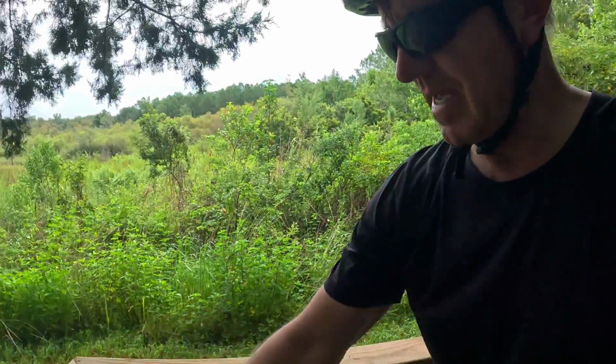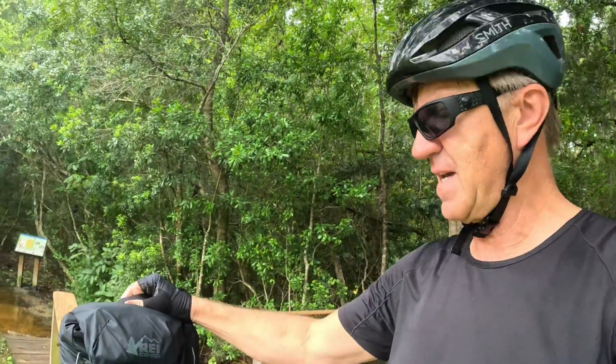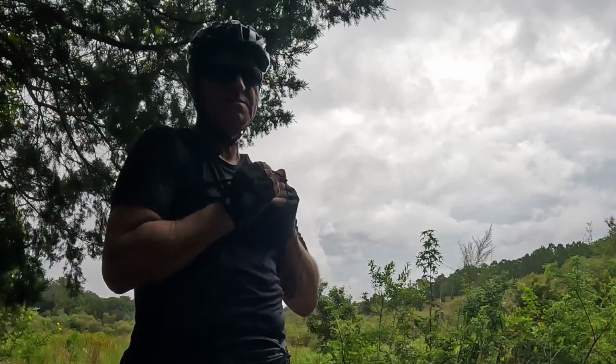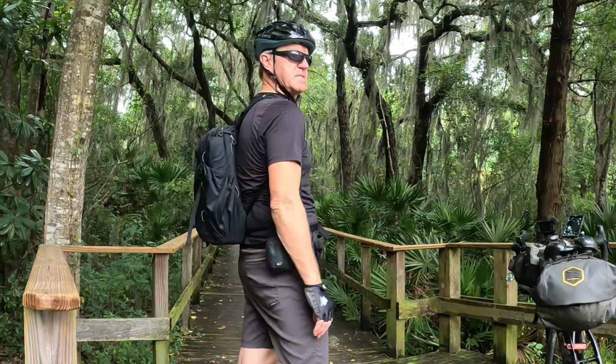Yeah, and then I have my backpack. I believe it's a 22 liter from REI, Flash 22. If you like this one, get it. It's lightweight, and it fits a lot. It won't look like you have a backpack on. When I'm riding, I don't feel that I have a backpack on. That's how it looks.